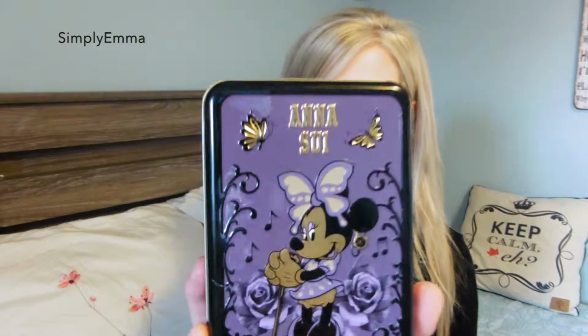Is the Anna Sui? It's like a little tin. When you open it up, it just comes in like this. This was in the makeup section, so I didn't know what it was or anything like that. I just was like, oh my gosh, this is so cute. It has to be makeup, it's in this section. So I bought it. I think this was $14.